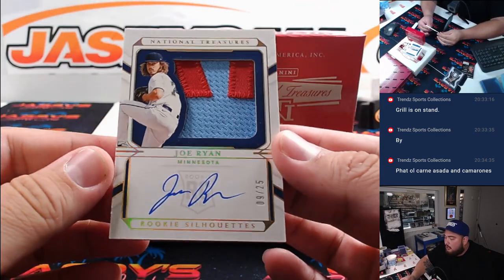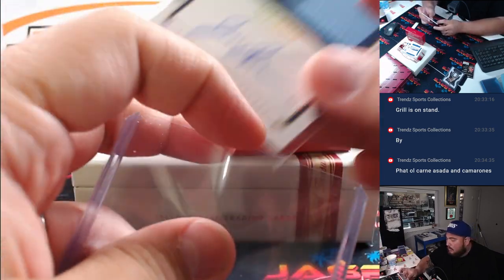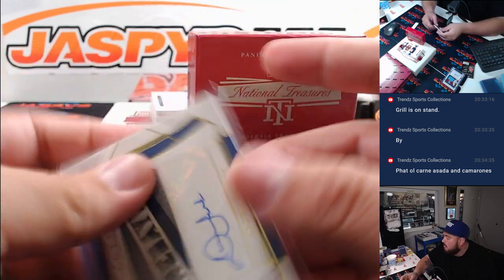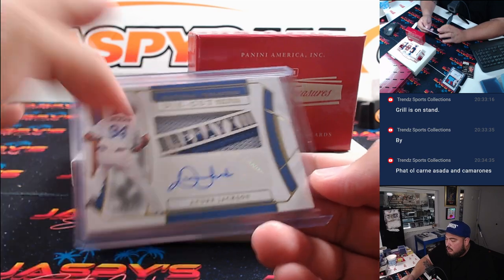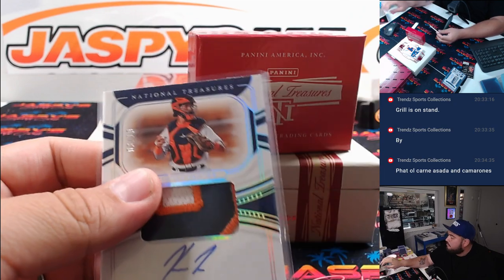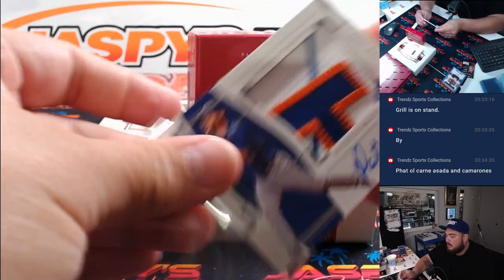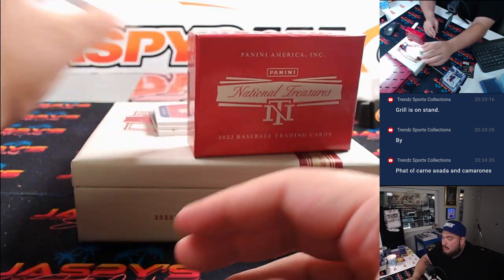Hungry though. Joe Ryan, RPA to 25 for Minnesota. Going to Jared, we got a patch autograph of Andre Jackson /25, that's for the Dodgers. And we got a patch autograph here of Corey Lee for Houston /10. And we got a patch autograph Patrick Mizeka /99 Mets, then a Brad. And we got a redemption.